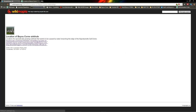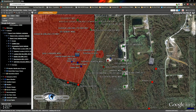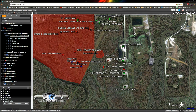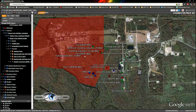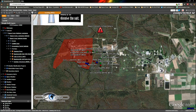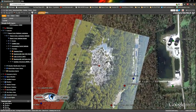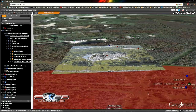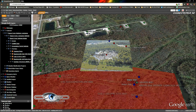Some of these will click you over to Wikimapia. And then if you check that off, finally I have an overlay section. Now these took me a little while to make. Don't click them all on at once, you might blow your computer up. Sinkhole photo. So we can kind of see. Understand this appears to be on a hill, so it's still a little distorted, but that's approximately what it should look like.